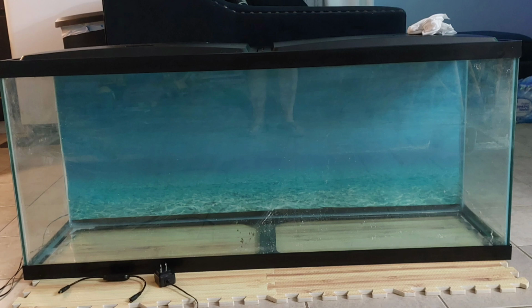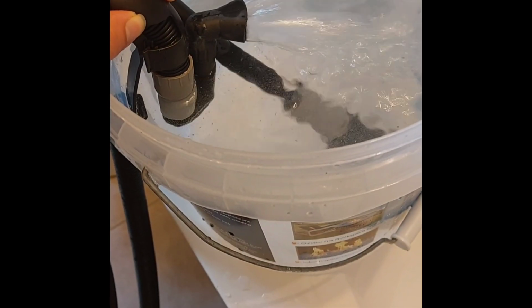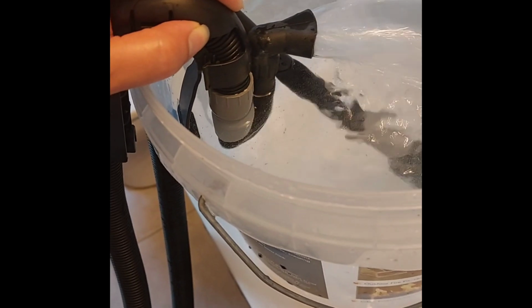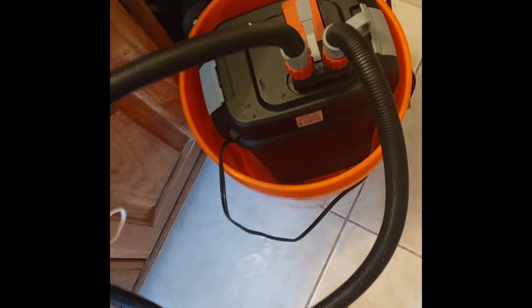I was doing some research on the filter and it turns out it's rated for up to a 100-gallon tank. So it will filter 383 gallons of water per hour. Hello, that should be enough for my goldies. After a quick Google search, I was able to get the canister primed and running. And look, it works, guys. This is insane. I just got a $200 filter for free. I can't believe it.